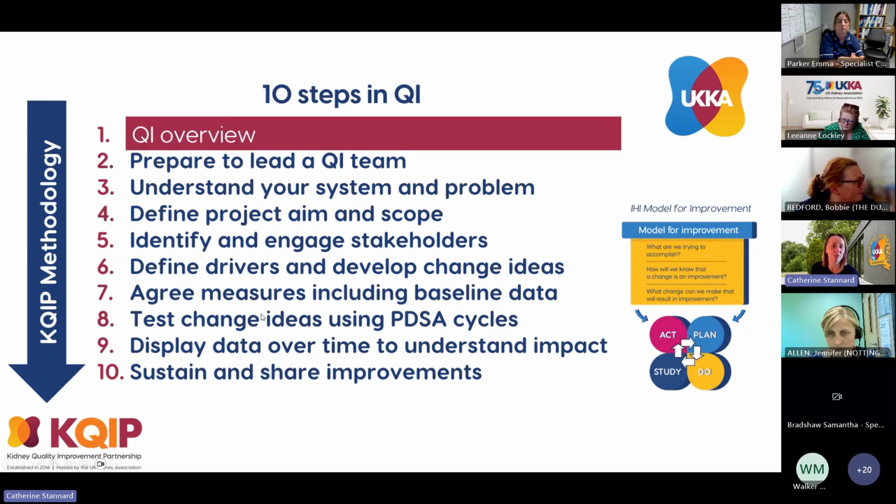So instead of that step, I've just given you a QI overview. But the next step in our journey is preparing to lead a quality improvement team. And that's what we're going to focus on next.